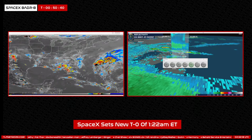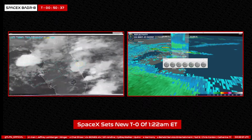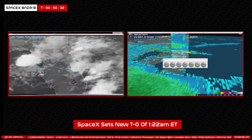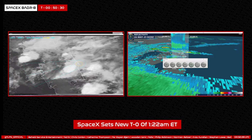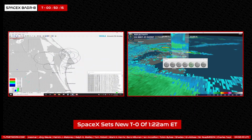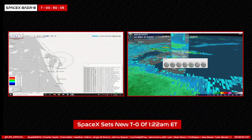Just looking up the weather forecast here for tomorrow to see what we're seeing for the weather details. Bear with me one quick moment here. Today, launch day, we had a 70% chance of violation at the opening of the window, going down to 50% chance of violation at the end of the window. That's why you're seeing them continuing to push this clock towards the end of the window. The concerns were the cumulus cloud rule, the anvil cloud rule, and the surface electric fields rule.